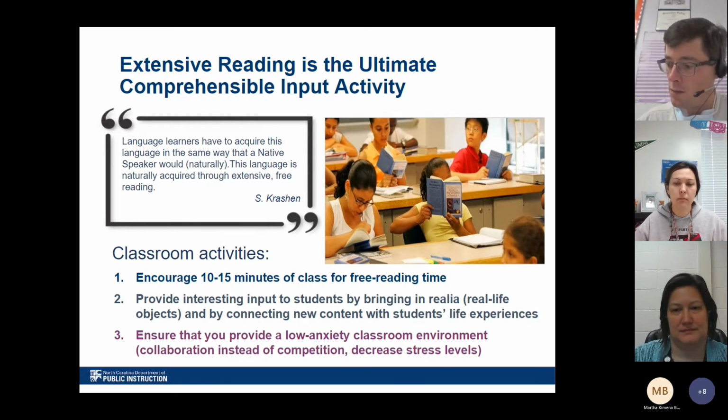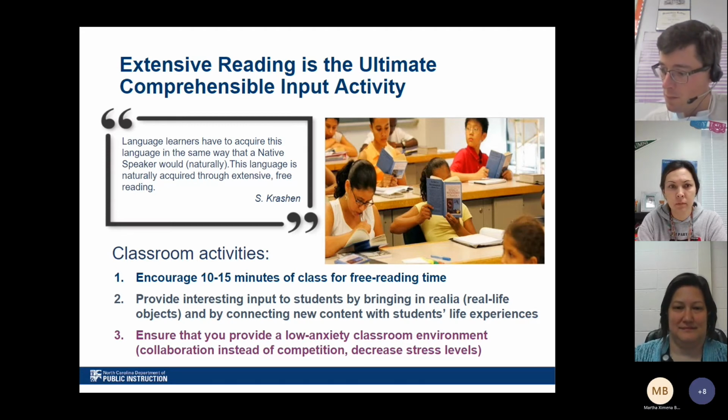Thank you, Marta. Yes, so when we think of comprehensible input, we think of Stephen Krashen. In his opinion, extensive reading is the ultimate comprehensible input activity. Language learners have to acquire this language in the same way that a native speaker would, which is naturally. This language is naturally acquired through extensive reading, says Krashen, talking about second language acquisition.